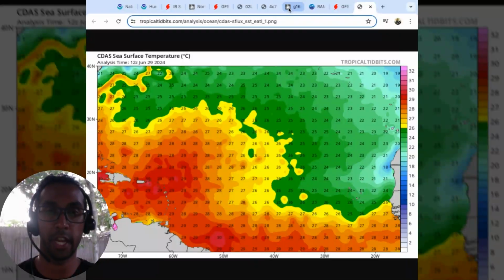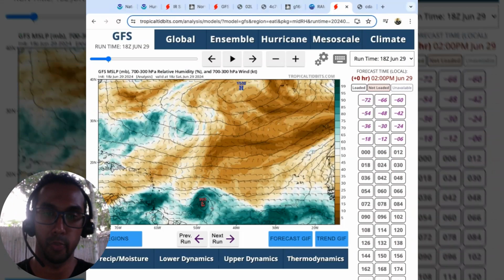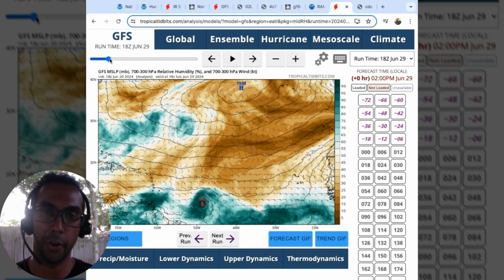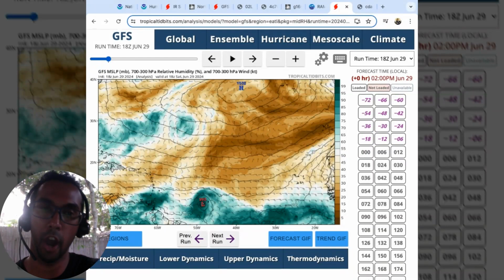Another ingredient that we're going to look at as far as why we're seeing this intensification right now is the relative humidity. So this is the GFS, the North American GFS model. There's Beryl right there. Notice all the greens around it. That's atmospheric moisture. If you look at the scale here, we're talking relative humidity of 90 to pretty much 100%. So that's another key ingredient as to why we're seeing development there. There are some browns ahead of it. However, because Beryl is now a hurricane, it's able to create an environment that is going to basically keep the dry air out of its circulation from disrupting it.